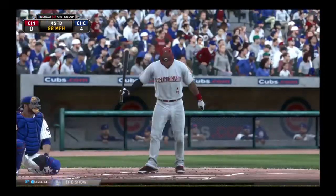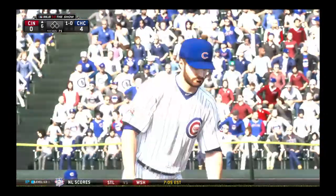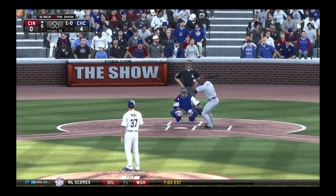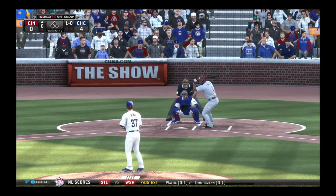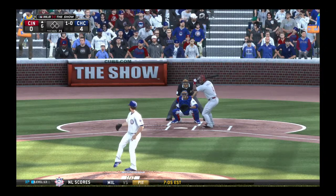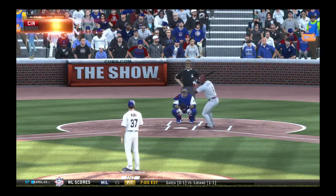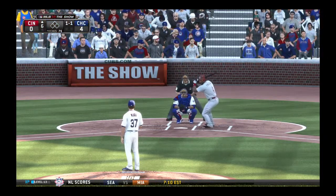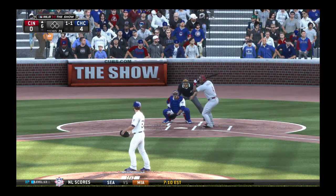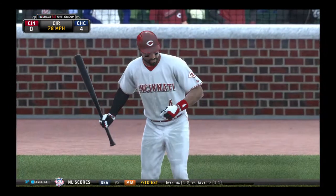Now a fastball a bit too low here. It's ball 1. And that's swung on and fouled straight back. Swing and a miss as he pulled the string on him.